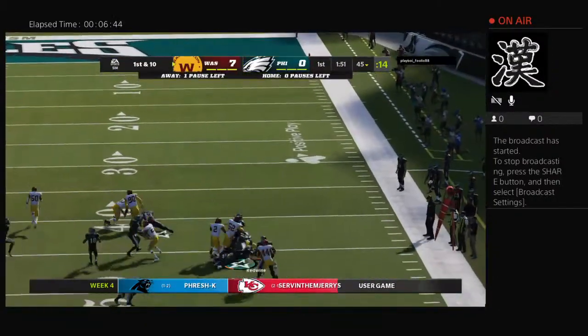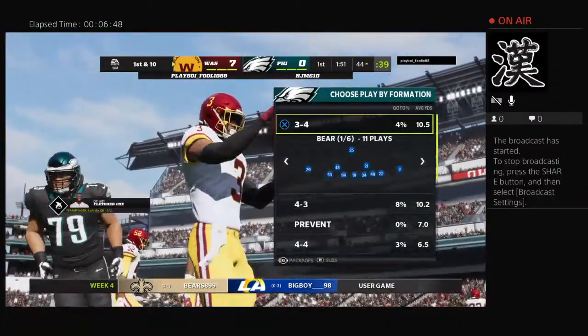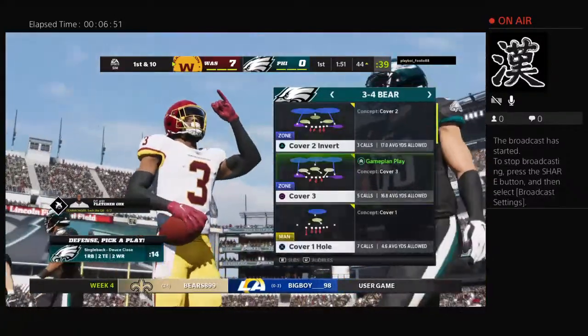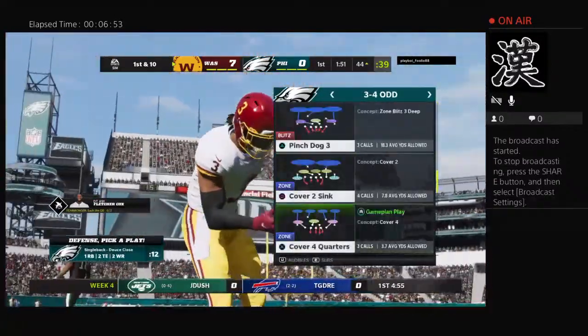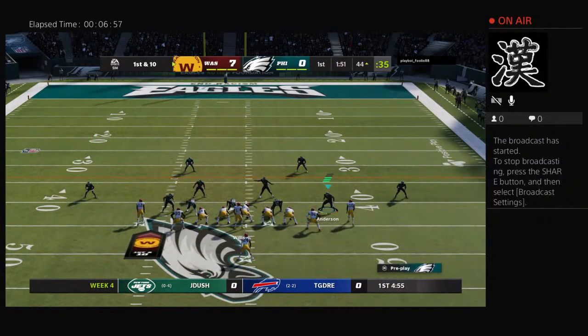Picked off at the 38, and the return comes to a halt right at the 44-yard line. What a start defensively. Your offense goes out, gets the touchdown, and then you get the interception. Just perfect. How about the discipline that they showed on defense?